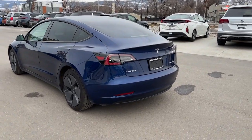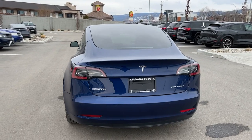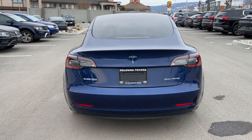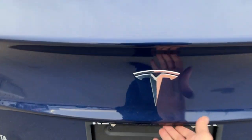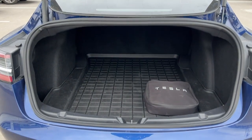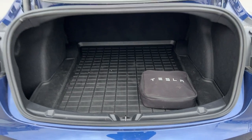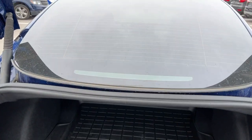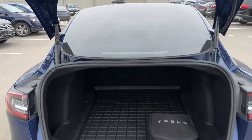Moving around to the back, we can see that that glass roof carries through right down to the rear window, and back here we're going to find our Tesla and dual motor badging as well. Walking up, if we open up the trunk, we can just hit the button right down there and the power trunk opens. We have a surprisingly large amount of trunk space in there, and right in this bag is your charging cable and everything you need to keep it going. So to close the power trunk, we just want to hit that button and it will close right up for you.